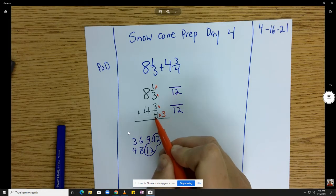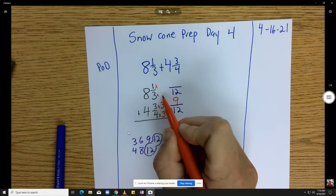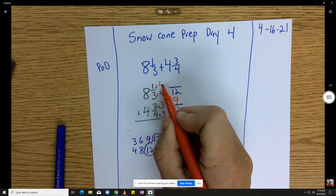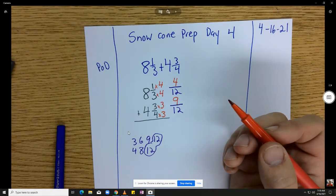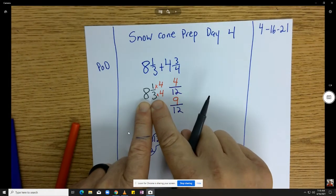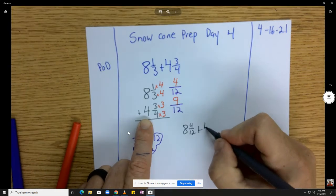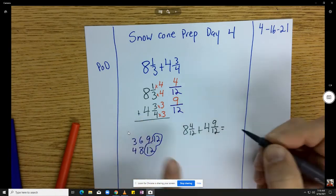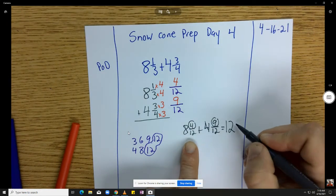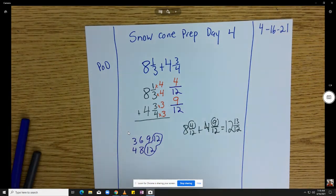4 times 3. Whatever you do to the bottom of the fraction, you have to do to the numerator on the top. 3 times 3 is 9. How many 3s go into 4? 3 times 4, or excuse me, 12. 3 times 4 equals 12, so we do the same to the top. And now the big thing Mr. Manderfeld freaks out about is we have to write this sideways. Rewrite our new fractions. Instead of 8 1/3, we made the equivalent fraction 8 4/12 plus 4 9/12 equals 8 plus 4 is 12, and 9 plus 4 is 13/12. Uh-oh. We've got a problem here. Anybody recognize the problem?